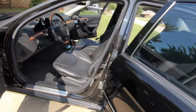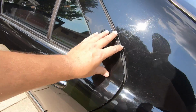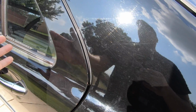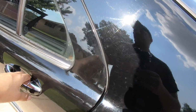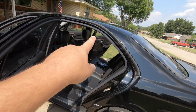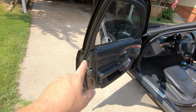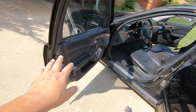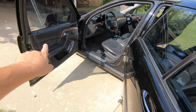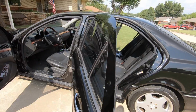I don't know why. Also, the soft close doors, they were working, and as you can see, now they're not. I don't know why that is. That door worked, soft close. That door worked, soft close. This one, I heard a vacuum leak when I tried soft closing it, so I know for a fact there's an issue with the vacuum line on this one. And that door I didn't even test, so I don't know for sure.